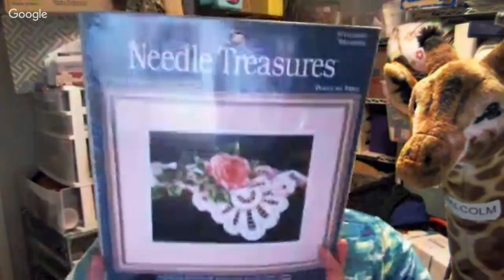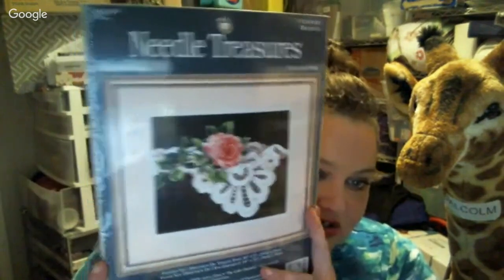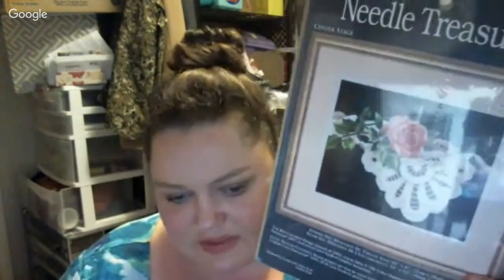I paid $2 for this. It was $3.99. It was half price. Needle Treasures. It's called Center Stage. This particular one goes for about $27, $28 on eBay. I didn't look it up on Amazon. Let me take a little looky-see. Oh, I know. Hang on. It is not listed on Amazon. So, but yeah, they go for about $27, $28 on eBay. And I always look up any needle points that I find because they always tend to do really well.